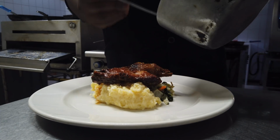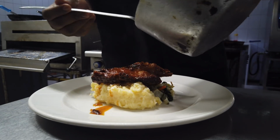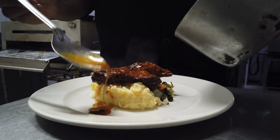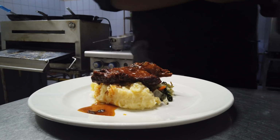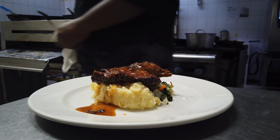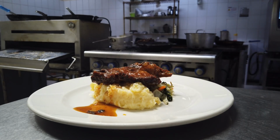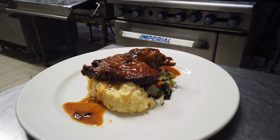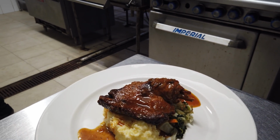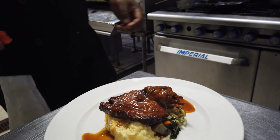Oh, sauce time. We are about to sauce it up. The girls love a man that can cook. I am telling you, chef. Jeez. This is a beautiful plate. Look at that. Wow. Look at that.